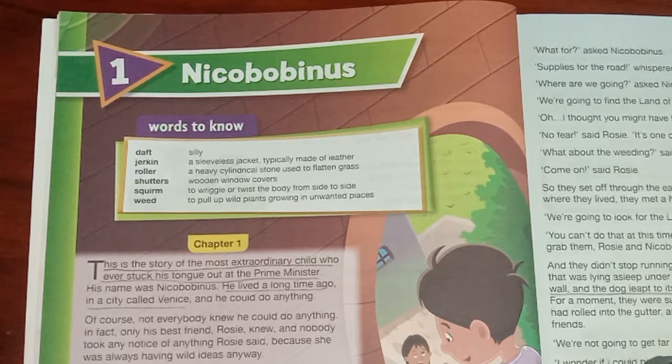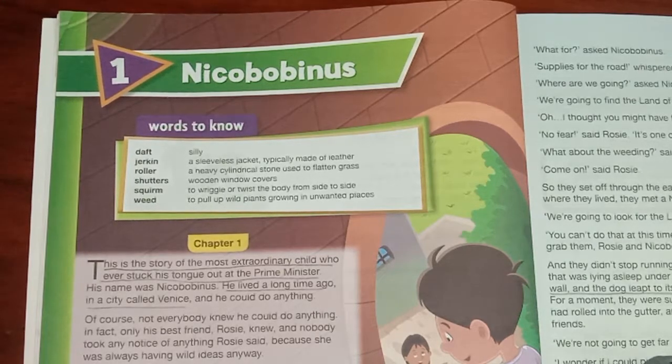The first word is daft. Daft means silly. So daft is an adjective. Jerkin. Jerkin is a sleeveless jacket typically made of leather. So it's a noun. It's a jacket, a sleeveless one. The third word is roller, a heavy cylindrical stone used to flatten grass. It's also a noun, it's a thing. Shutters, wooden window covers. So it's also a noun.